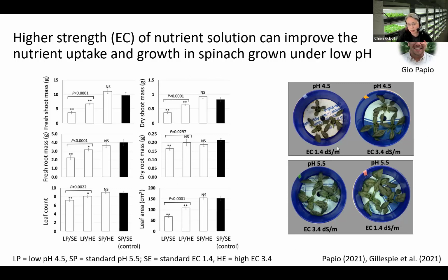You can see in the picture, this is 4.5. We didn't select 4.0. We selected a moderately low pH, which is still low from a conventional standpoint, 4.5 pH for spinach. And then another one, which is a reference point, 5.5 conventional pH. And then we had a standard solution. Back then, we were using a little bit lower nutrient concentration, 1.4 decisiemens per meter. And then we increased the fertilizer concentration basically 3 times. So this is a 1-to-3 ratio in terms of fertilizer concentrations, but in terms of EC, because our source water influences EC, it is 3.4 decisiemens per meter.